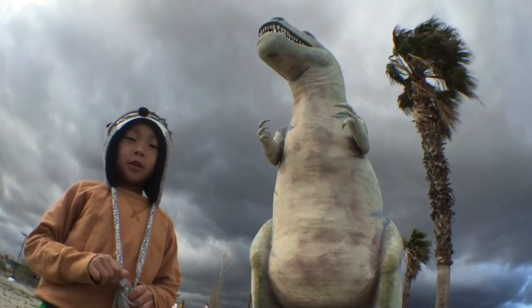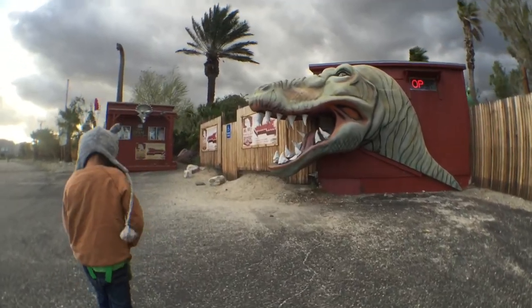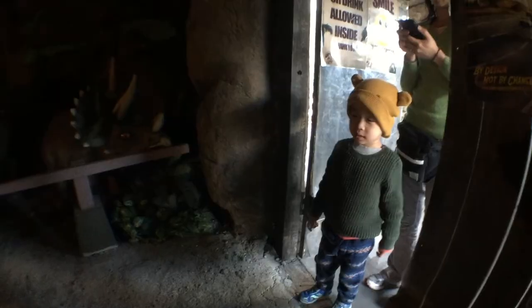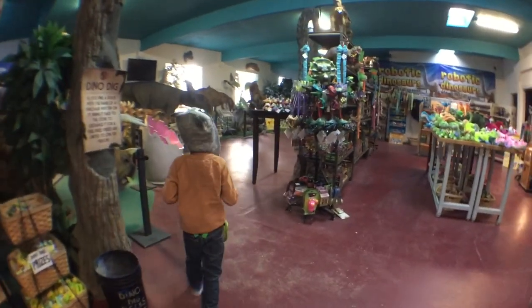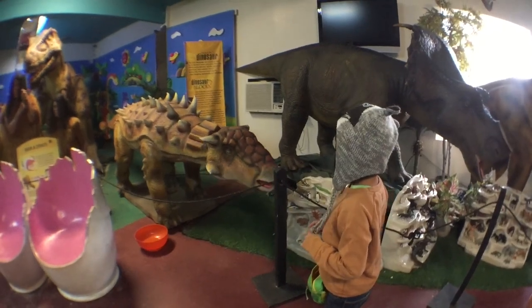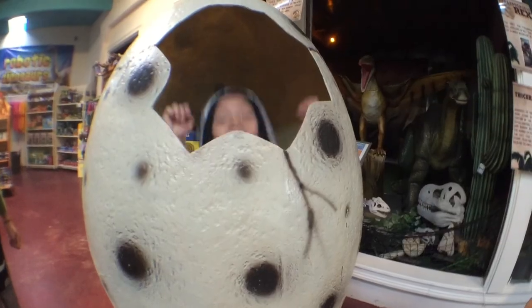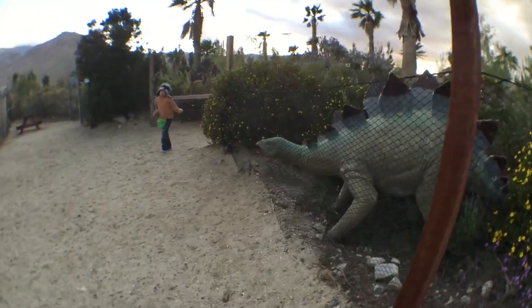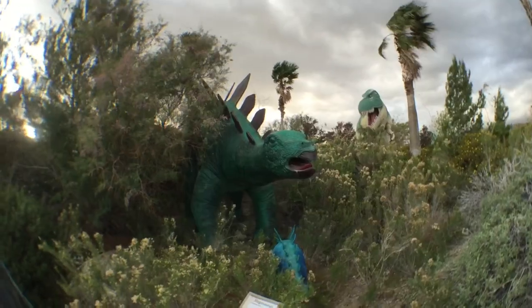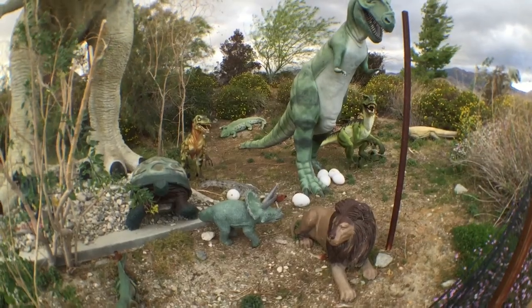We are at Cabazon Dinosaurs. This roadside attraction features a couple of enormous sculptured dinosaurs. First, we're going in the museum. Welcome to Jurassic World. Why is there a lion next to the triceratops? Are they friends?